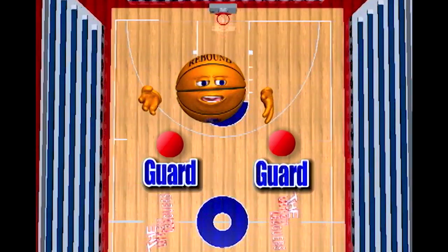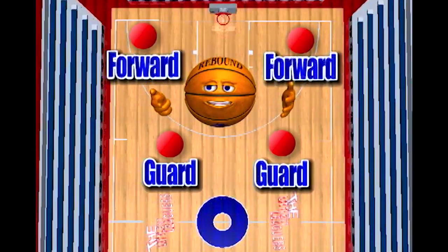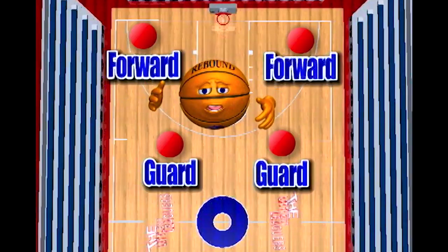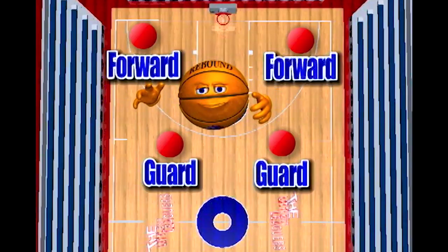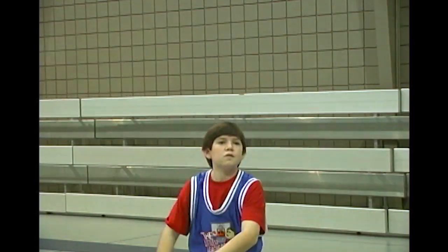The next two positions are played by the team members known as the forwards. Forwards usually play here on the sides of the court. It's important for a forward to be good at side shots and rebounds. Now let's say you're playing forward, and the guard takes a shot from the three-point line.